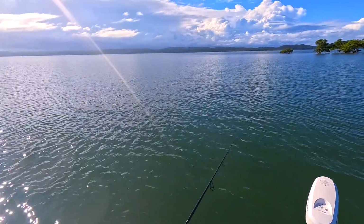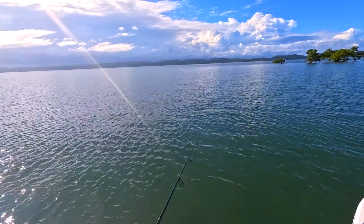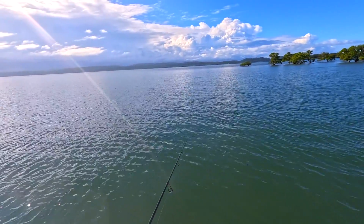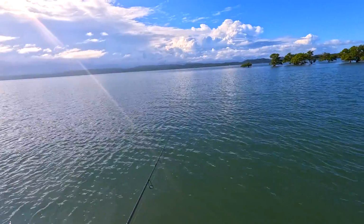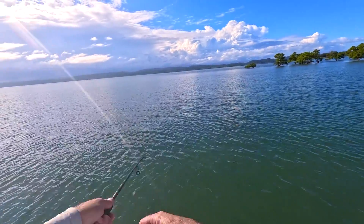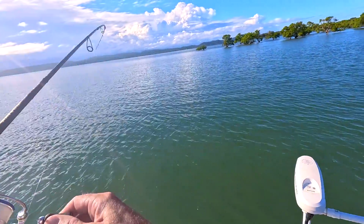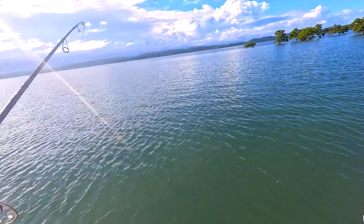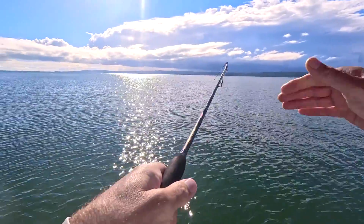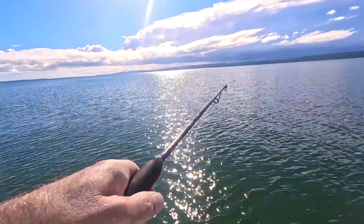A lot of activity over there. Oh, what is all that? Mullet, I think. A lot of mullet around at the moment. There's a bite. Yep, got him. Another one. This one feels alright. Sometimes the little ones pull hard. Big ones sort of just sit there and shake their head around a bit.